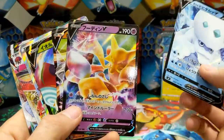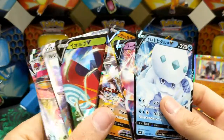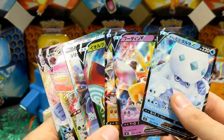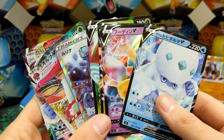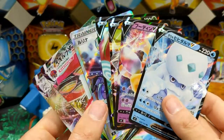So that one, Alakazam, Sirfetch'd, and the Orb Beetle. So all in all, great pack. Love the artwork. Really, really vivid colours on these. And yeah, Vivid Voltage. Out maybe soon. Like maybe, because it's vivid.